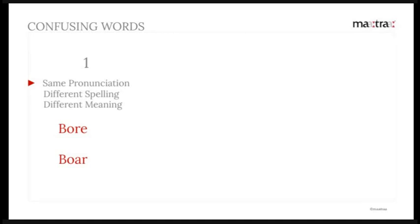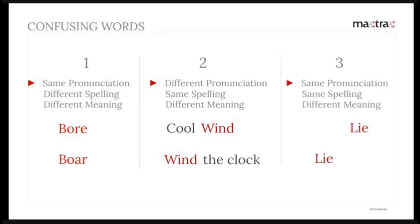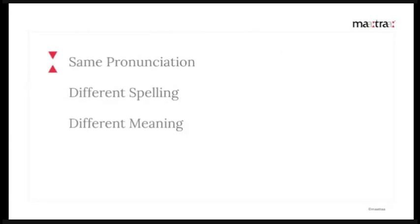Now for the second group. Here it's different pronunciation, same spelling and different meaning. So you have wind and the second one is wind. So we mean cool wind and we say wind the clock, but both are spelled as W-I-N-D. One is wind and one is wind. Now the third group, same pronunciation, same spelling, but different meaning. L-I-E, lie, and again L-I-E, lie. So tell a lie as in a jhoot, and the other one is lie as in lie down. So let's watch a video on group 1 now, which is same pronunciation, different spelling and different meaning.